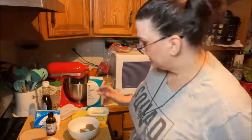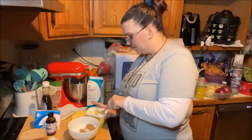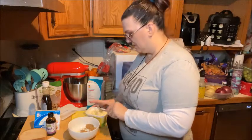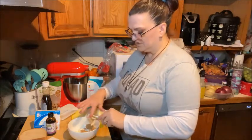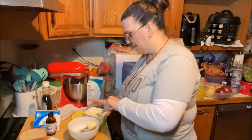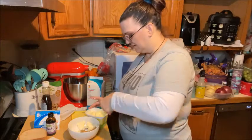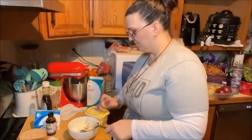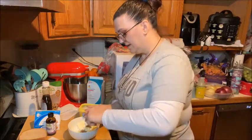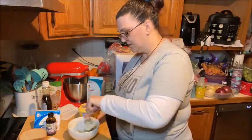Okay, and we need 4 tablespoons, so I'm just going to kind of eyeball, and I'm going to do different blobs at different spots because it's supposed to be crumbly to make your streusel top. And then you're just going to kind of mix it around with your fork.